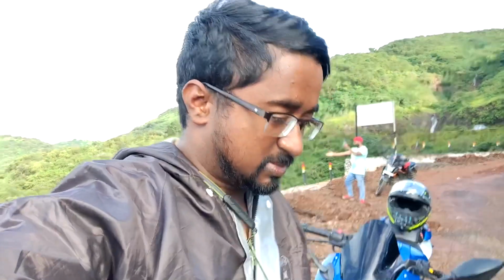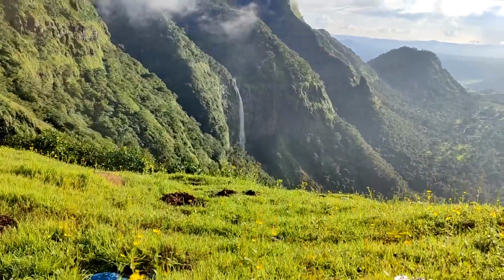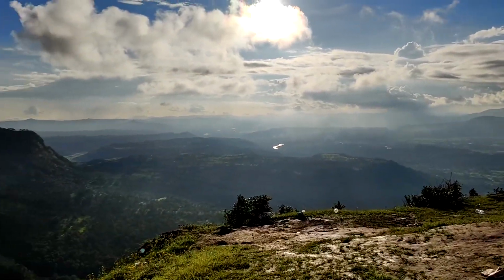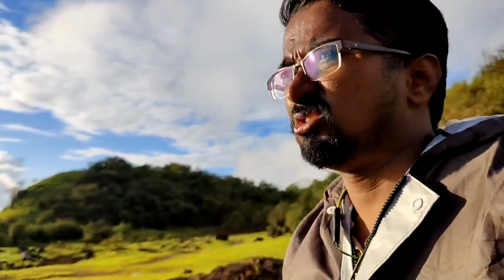As our DJI's battery has gone down, we have to vlog the remaining part with the mobile itself, and yeah, let's continue. So we are traveling through the Varandha Ghat, and how could we miss this beautiful view of the Majere waterfall? Here, this is a beautiful view, and there are idiots who are ruining this place. But guys, please don't litter on such beautiful places, okay? Chalo, then let's go ahead.